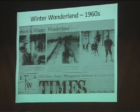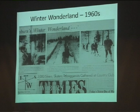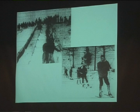The slope was up from where the parking lot is today, up above the country club, down out onto where the first fairway is today. That was the slope that they used. There's the toboggan chute on the left there, and the rope tow on the right. And it was a lot of fun.